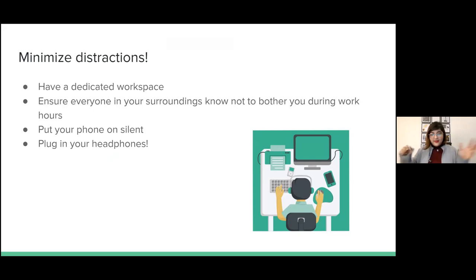I used to work in a cubicle, and trust me, it was so annoying because our support department used to be right behind us and they'd always be on calls. But here's what you need to do. You need to figure out how to minimize distraction, especially when you're working from home. Number one, have a dedicated workspace. Even if it's a small desk in the corner of your bedroom, just the act of getting up from your bed and going to that desk puts you in a different headspace, and it definitely improves your focus.